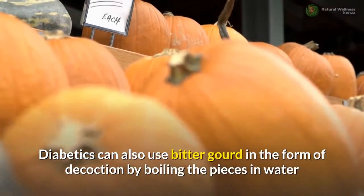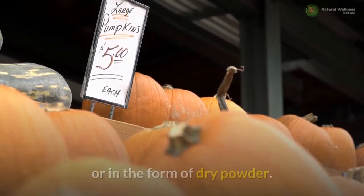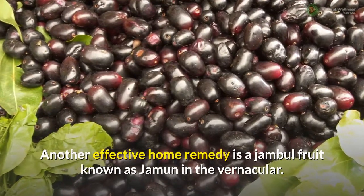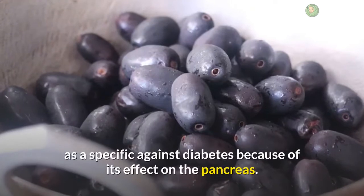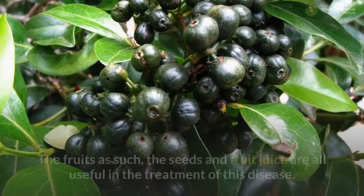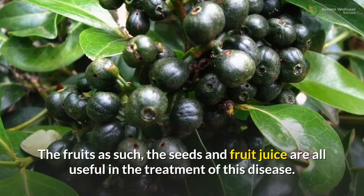Diabetics can also use bitter gourd in the form of decoction by boiling the pieces in water or in the form of dry powder. Another effective home remedy is a jamble fruit known as jamun in the vernacular. It is regarded in traditional medicine as a specific against diabetes because of its effect on the pancreas. The fruits as such, the seeds and fruit juice are all useful in the treatment of this disease.